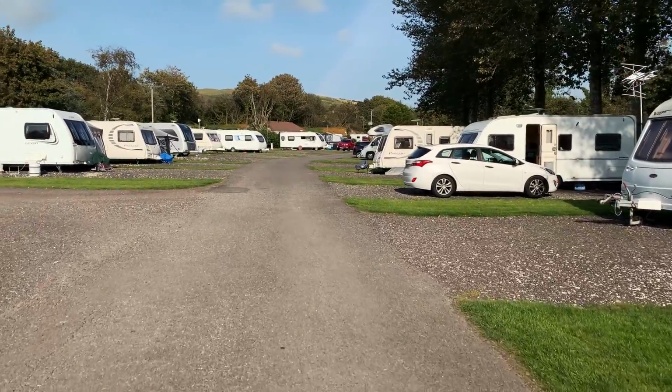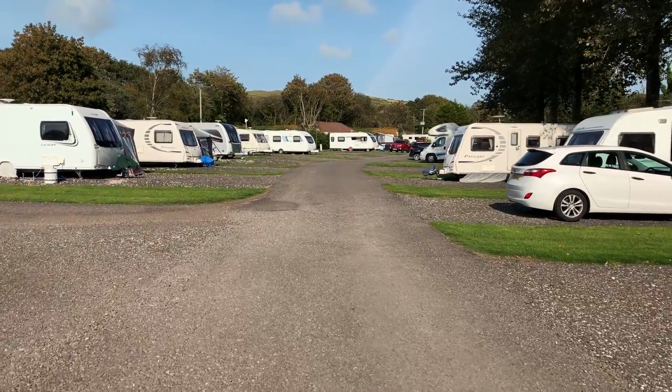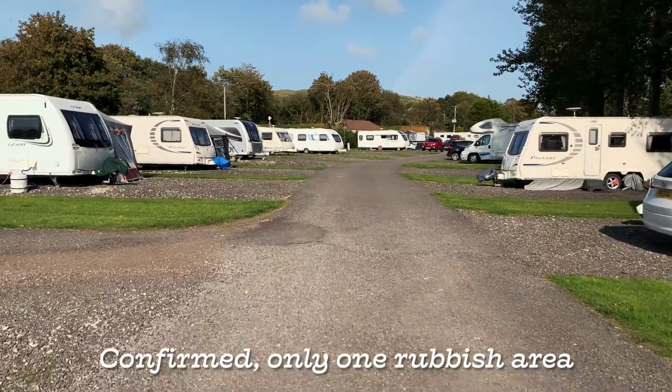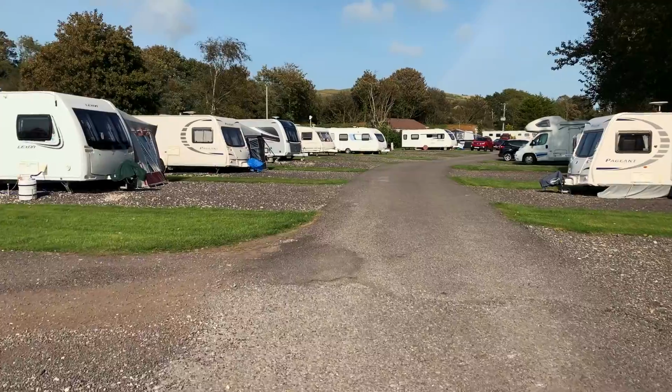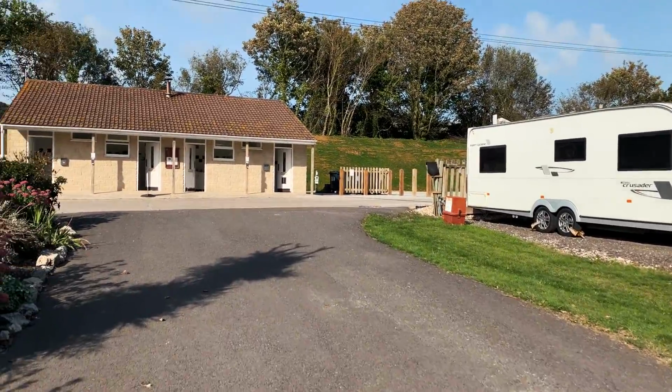So we walked around the site a couple of times now, and so far we've only seen one rubbish point. Seems a bit bizarre. And no dog poo points. Also bizarre. So this is the more modern end of the campsite.